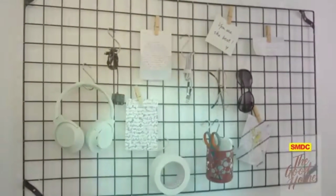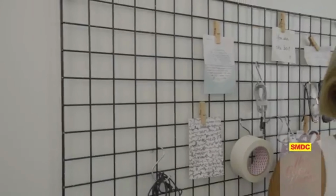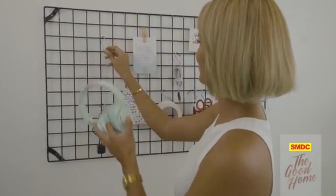Now that most of us are working from home, it's really a good idea to focus on organizing your space to help us work more efficiently. Here's a small DIY project that you can do to optimize the wall space in your home office. Hang hooks to keep your bulky headphones or longer cords neat and tidy.